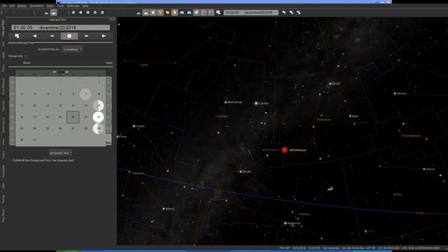You can use the bright star Capella here just to be sure that you are locating the right spot of sky. You have Capella here, Aldebaran here, and Mirfak in Perseus, and this is a very easy place to find in the sky, and I believe this can really help you a lot to make sure you will be able to find the comet, okay?